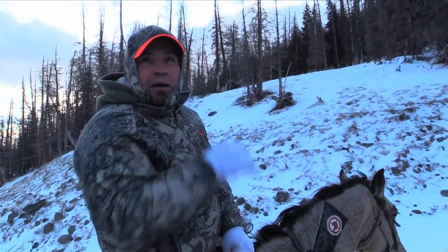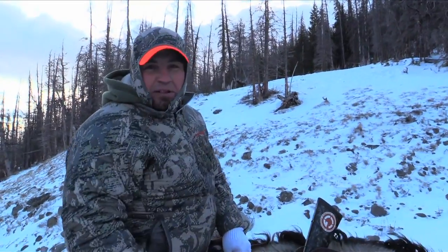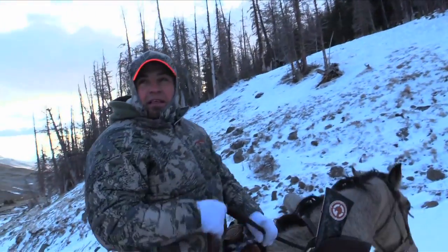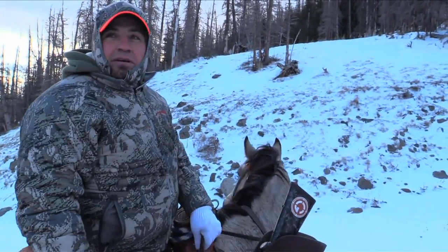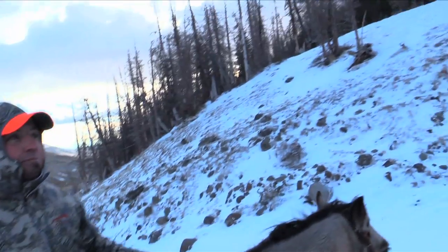We're gonna get up on top of this pass, kind of look down into another drainage. We just made our way up this big long drainage here, and didn't see much but some big mule deer. We're gonna get over the top. Hopefully we can find some pockets out of the wind, maybe some elk holed up. But it's a windy, cold bugger, so we'll keep going after it.